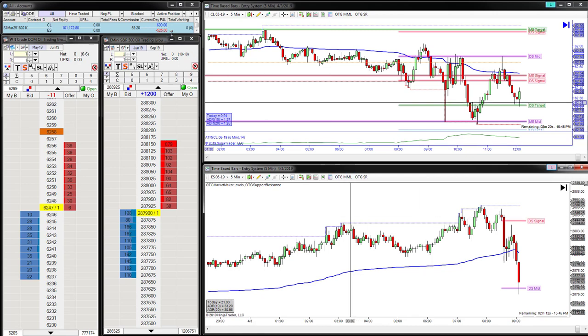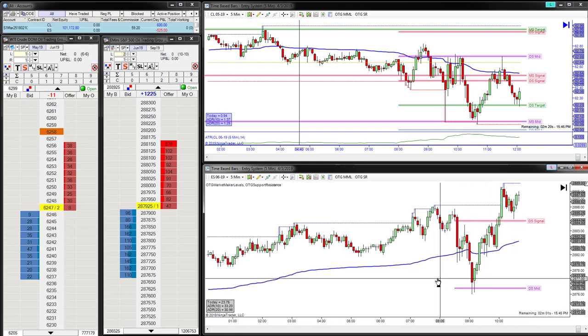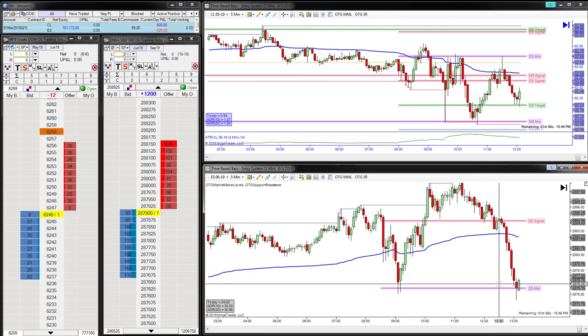So again, that is the reason that you see the losses up here on the ES. I got chopped around right in this area here before it did come all the way down to our structure mid. A little bit later in the session, the market rallies up and then comes all the way back down here again. So we had a really good sense that the market was going to come down into this zone.